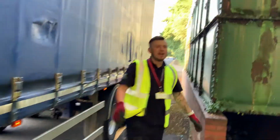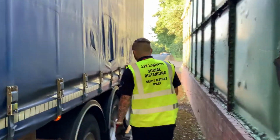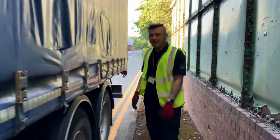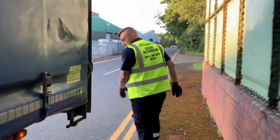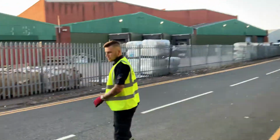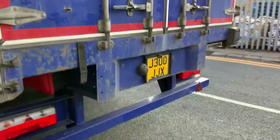And this is the thing you have to do with every trailer we swap. Doesn't matter if you're doing one trailer or 10 trailers a day, you have to do these checks. Yeah. Very important. So as you can see, we've got two indicators, side light working.